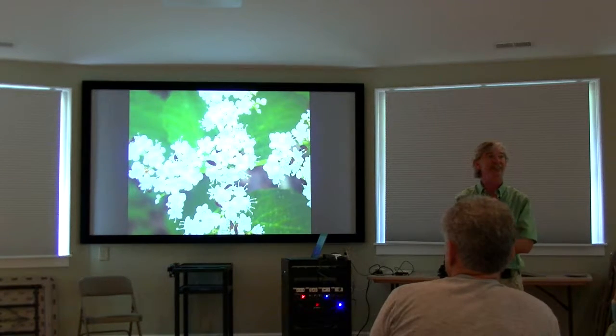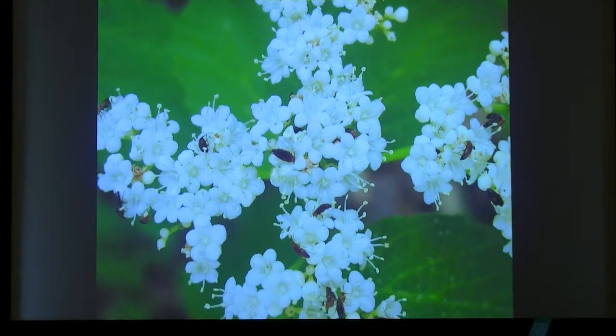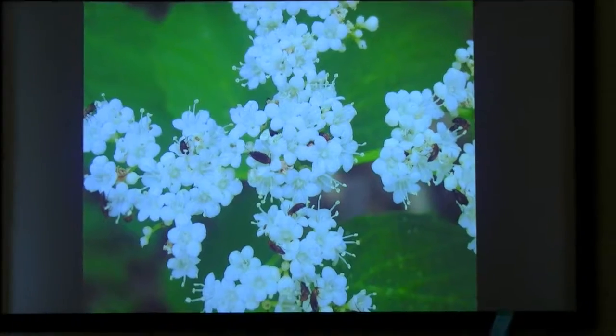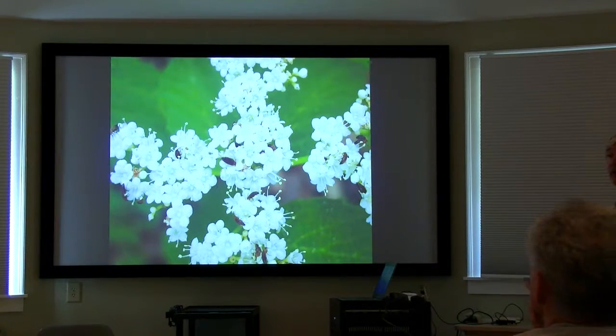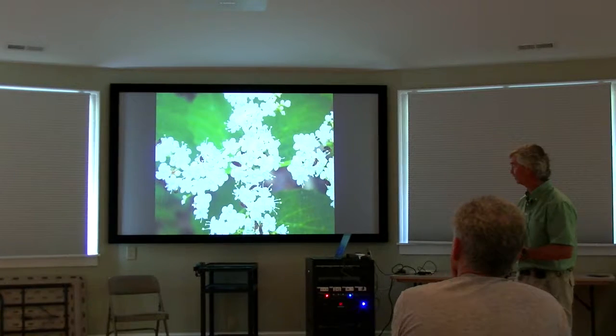Think about the advantage to that to the flower. You attract a much larger variety of pollinators, don't you? Is there an advantage to the insect? Sure, you can find the thing. You can see it. So white colored flowers are going to attract a greater diversity of insects.